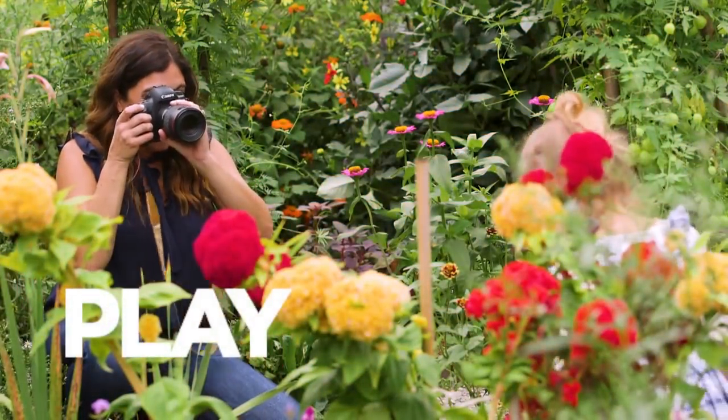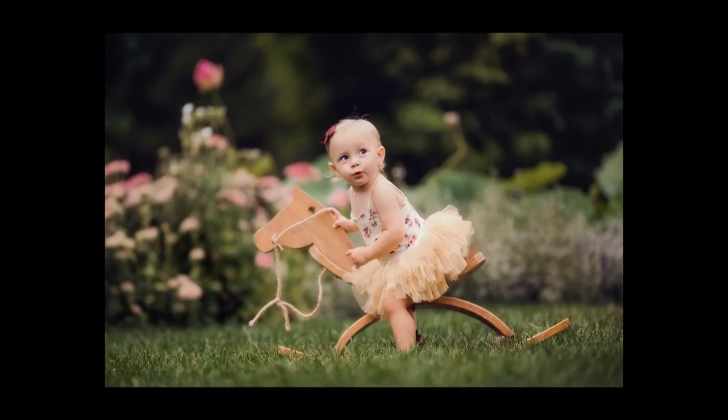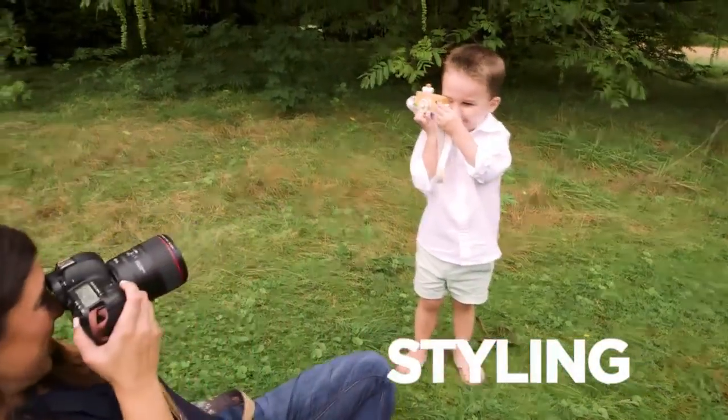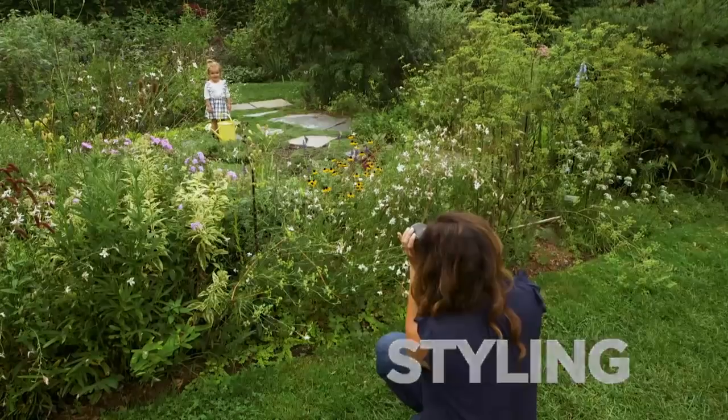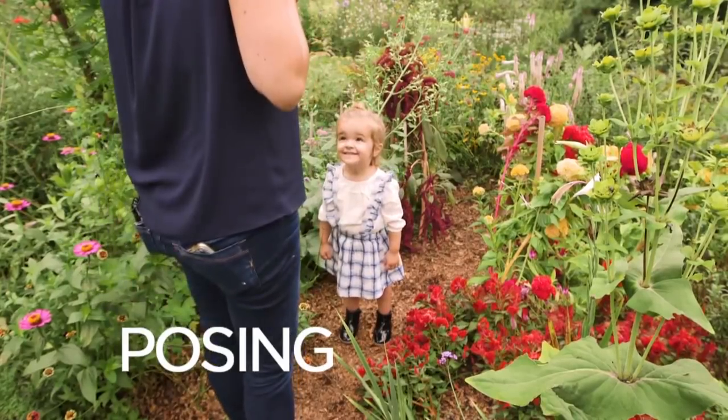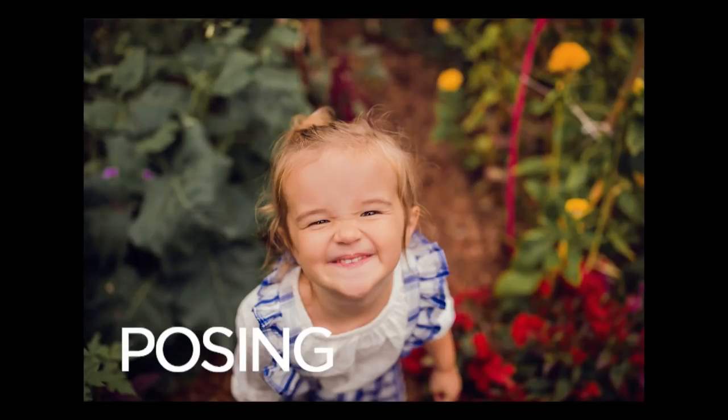Such beautiful art of little ones. Just be in the moment and play. Kids are exploratory by nature, and if you just have your camera in hand, being ready for every moment, not for the moment, but every moment, you'll be sure to capture it.